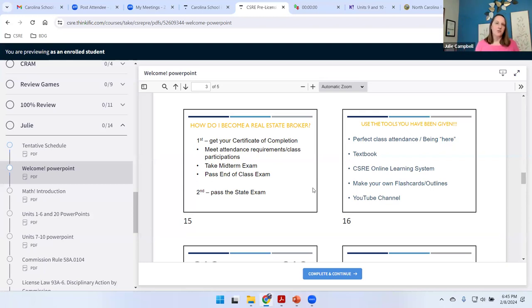I'm not looking for pass or fail. I'm looking for a completed result. I encourage you to take it seriously. I encourage you to treat it like a real test, because hopefully my objective with this midterm is that it's your halfway checkpoint. And if you're treating this like a real exam, ask yourself, if I were sitting down right now and taking Julie's end of class exam, would I pass?